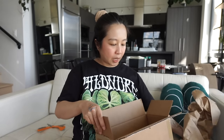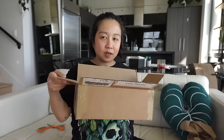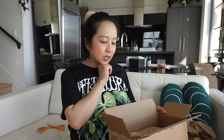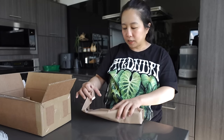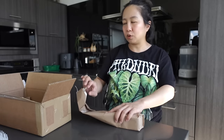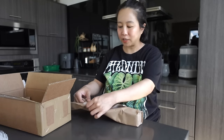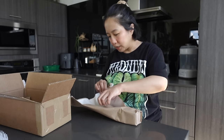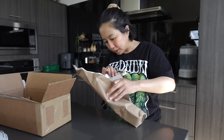Oh, I thought there was going to be pond and soil everywhere because I can hear it. But I think there's going to be some inside of this packaging, so maybe I'll head into the kitchen in case it does get a little bit messy. Hold on. So I ordered two plants from them, and both were wishlist plants actually, and I'm surprised that they had both of them during the restock. I was not expecting that.